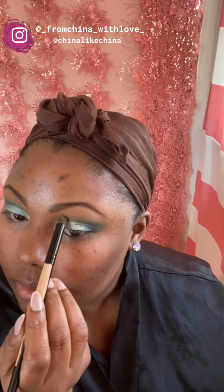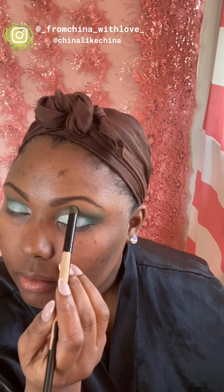I'm just going back in with Potion. And like I said, reinvigorating that color. Going back in with Ritual, a little bit of poof, and I'm going to apply that all to my brow bone area. And then I'm going to highlight my brow with Mystic.